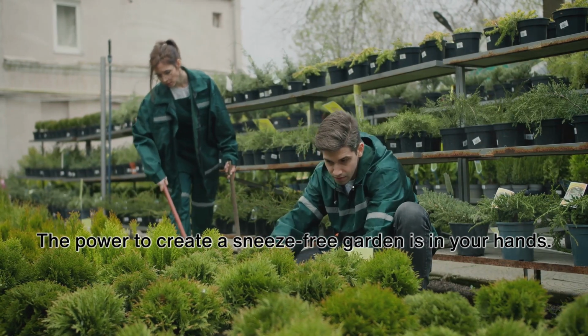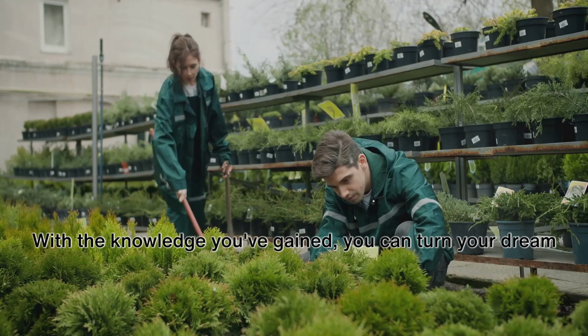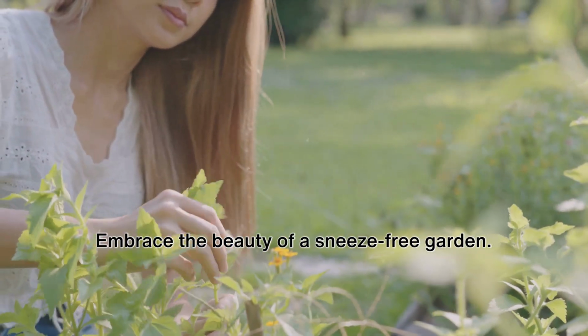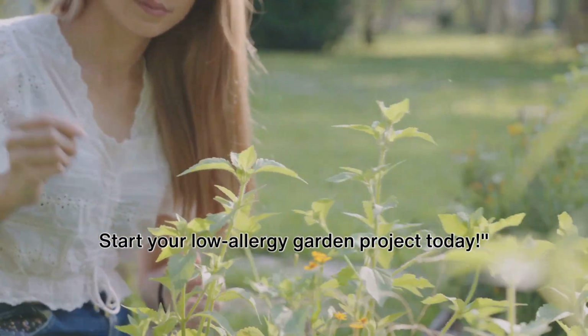The power to create a sneeze-free garden is in your hands. With the knowledge you've gained, you can turn your dream of an allergy-free garden into reality. Embrace the beauty of a sneeze-free garden. Start your low-allergy garden project today.